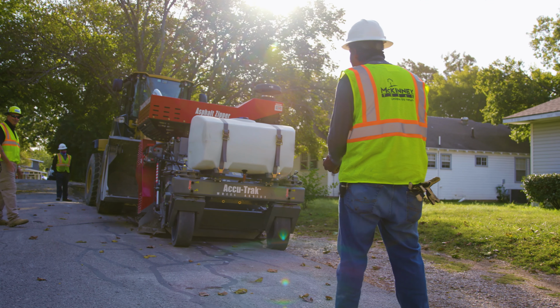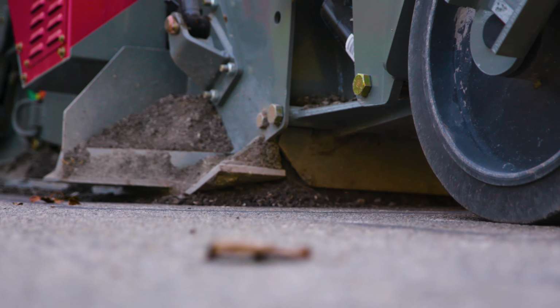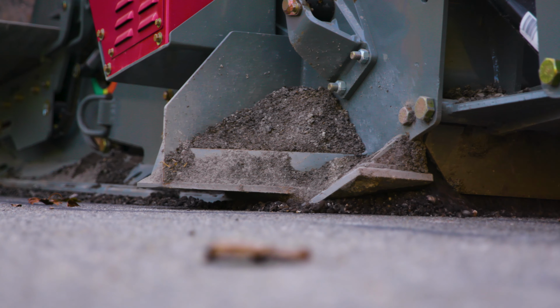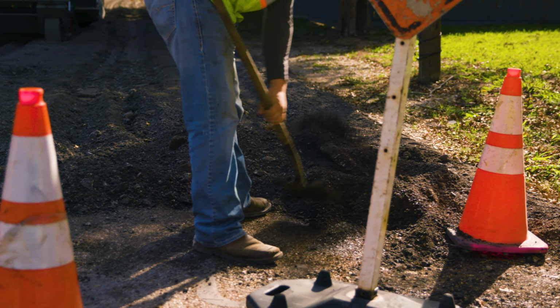We have less haul off. We actually recycle the material that we're zipping and use it for a base material, and we use less flex base that way.